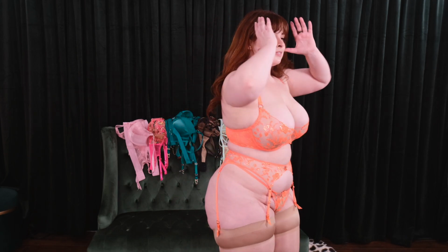So yeah. Again, another great staple to have in the wardrobe. Maybe not necessarily orange, but hey, orange is my favorite color, so I'm going to incorporate it when I can and when I feel it's appropriate. But yeah, let me know your thoughts.